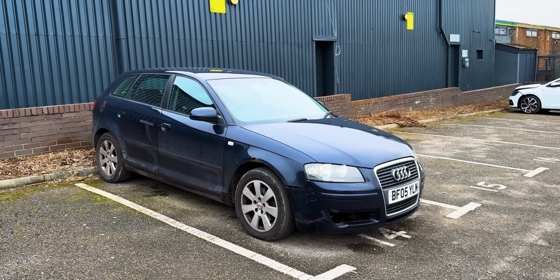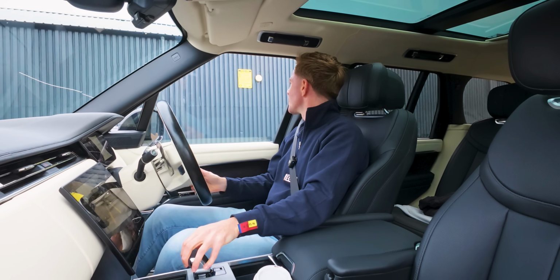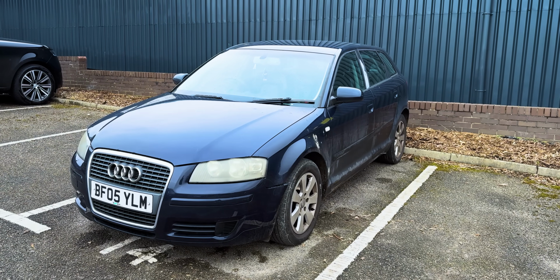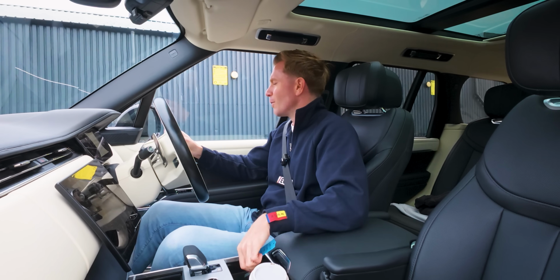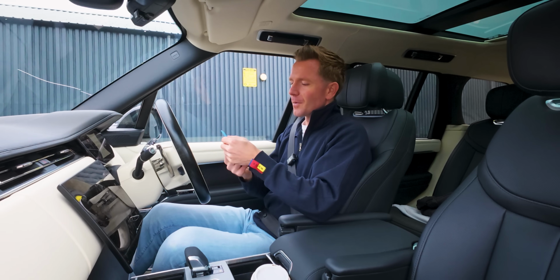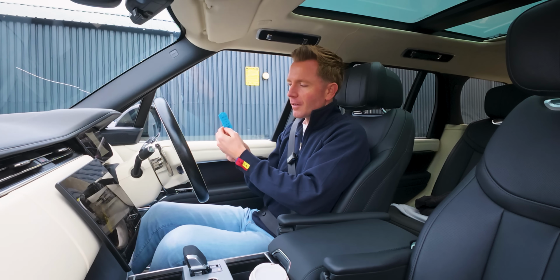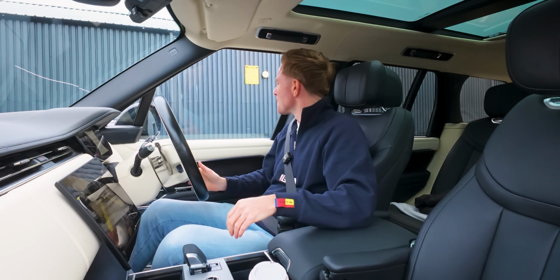Having said that, it's £200. Let's get real. I'm just trying to manage your expectations here a little bit. For 200 quid, I mean, if that drives, I assume it does because it's parked there, can't really go wrong. We've only got the one key, unfortunately, and something that made me laugh was we've got the reg here, BF05 YLM, Audi A3, colour blue, miles, someone's put lots, exclamation mark.